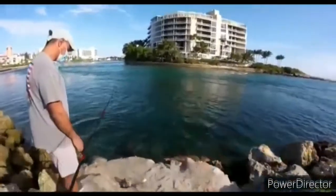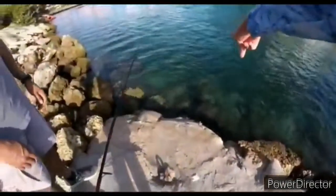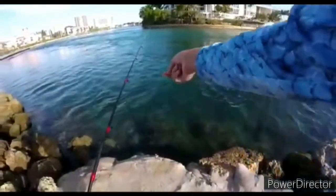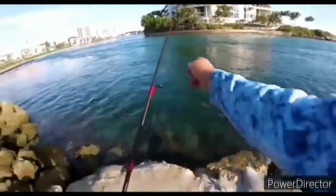Crystal clear. See how much of the sergeant major right there. Tons of sergeant majors schooling right there. There's tons of sergeant major in this crystal clear water. So we're just gonna pretty much set this up and I'm gonna try and catch these fish.